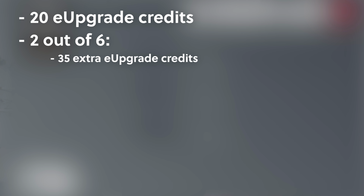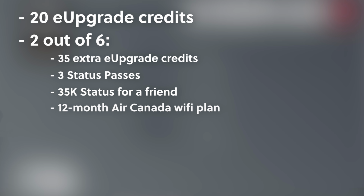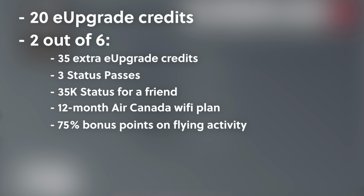For now, let's move on to the penultimate status level, Aeroplan 75K, which you'll qualify for upon earning 75,000 SQM or 75 SQS in addition to 9,000 SQD. 75K members will receive 20 e-upgrade credits just like everybody else, and then their incremental benefits are mostly concentrated in the select benefits. They'll get to choose 2 out of the following 6. 35 extra e-upgrades, 3 status passes, 35K status for a friend, a 12-month Air Canada Wi-Fi plan for onboard Wi-Fi, 75% bonus points on flying activity, or a lower requalification level the following year.